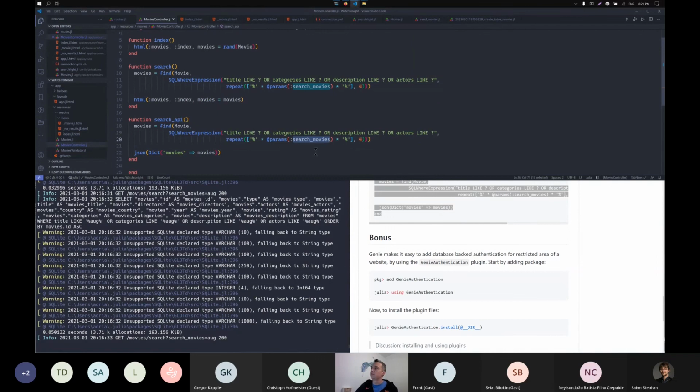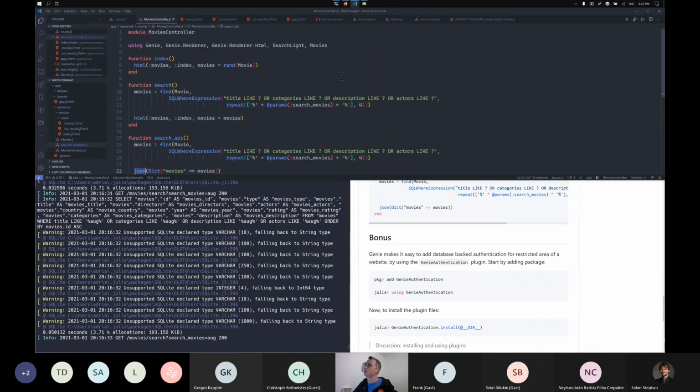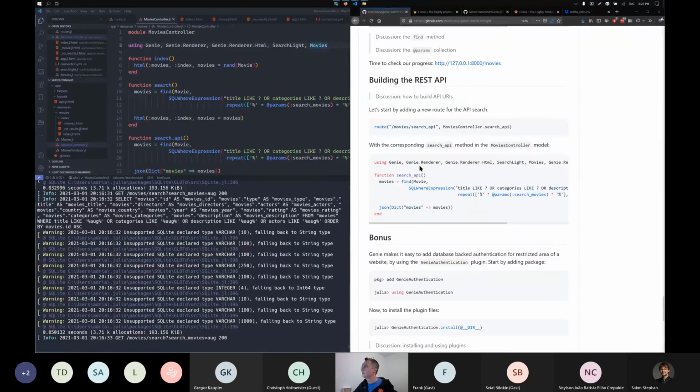Let's see here. We're looking at the search movies params as it comes on GET. We create the query expression, we send it to the database, we take the result and we put it into movies. But the only difference now is that instead of using the HTML renderer, we're just going to use the JSON one, and we're going to JSON encode the dictionary, which has as its root the movies string, and then it's just going to take the whole payload of results and render it. Because we're using JSON, we also need to indicate it here that we want it.